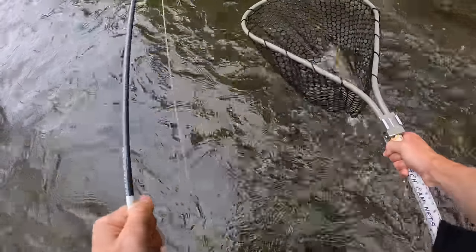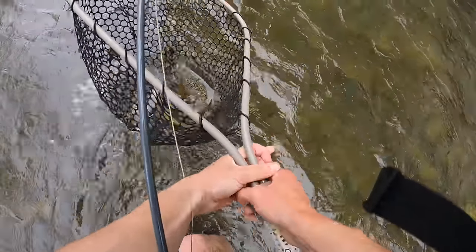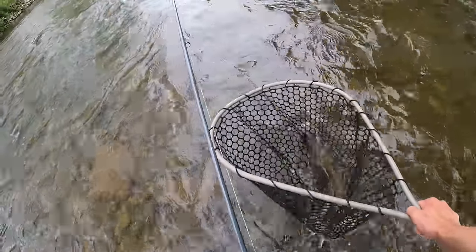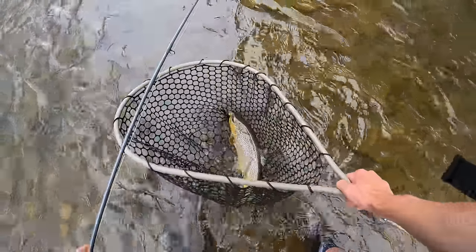And there he is. That was a called fish. I called that one. He's probably 18 to 20. I saw him swirl at it and miss it. It's probably an 18 or 19er. I saw him swirl at it and miss it, then came back for it right there.